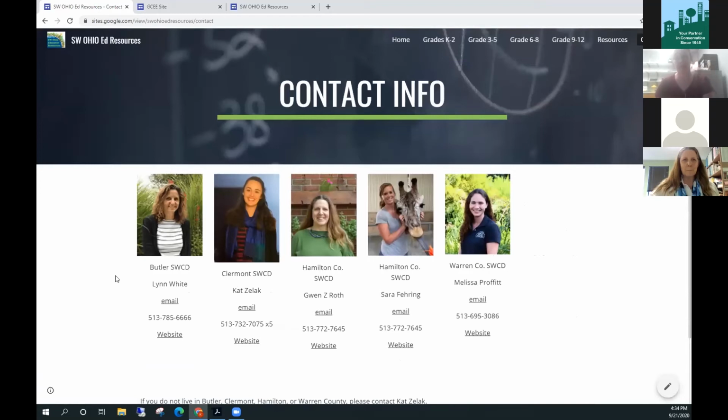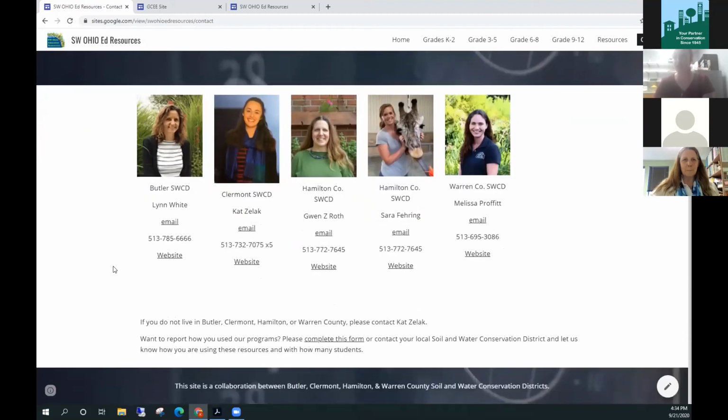One thing that's going to be really, really important if you use this site, we're asking you to please report back to us how you use these programs, and for how many students. Reporting these numbers is going to be really important for us for tracking. Having numbers of how many programs were conducted as well as how many people received that program is really important for us to continue to offer these free resources. So if you do access this site and use some of our lessons, please, please, please report back, again, using this form right here.